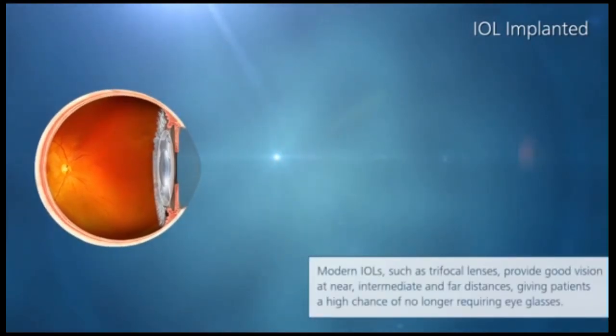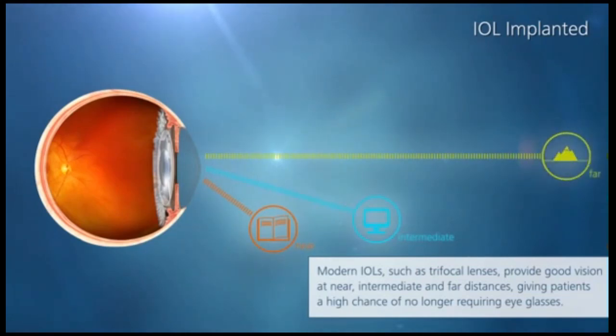It's expected that the lens implant should last forever inside the eye, and apart from a fine laser tuning procedure for a bit of scar tissue, no further interventions should be required after cataract surgery.